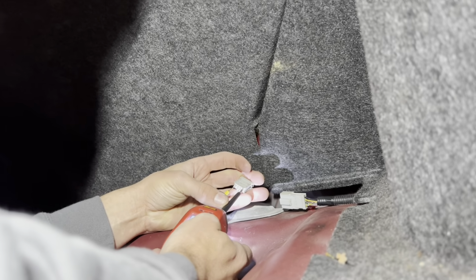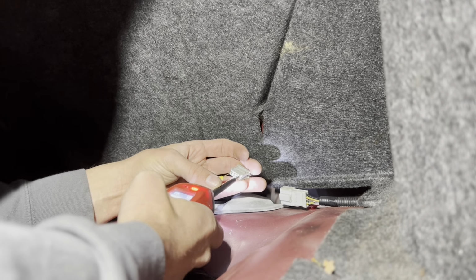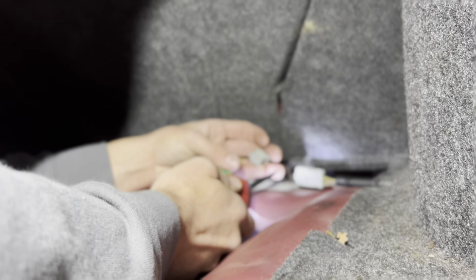Okay. What would that mean? I don't know. Maybe this is part of the issue. Maybe the fuel pump's not getting power inside the tank. So try giving that far right one some power. Okay, not getting anything. Huh. Maybe that's the issue.